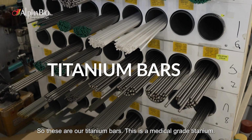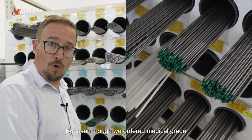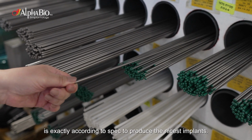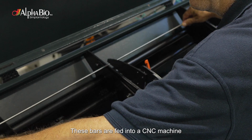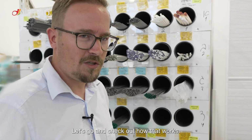So these are our titanium bars. This is medical grade titanium. But even though we ordered medical grade, we test them all to make sure that the quality is exactly according to spec to produce the nicest implants. These bars are fed into a CNC machine where we make the titanium. Let's go and check out how that works.